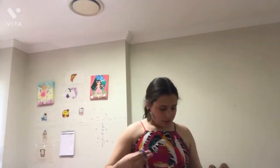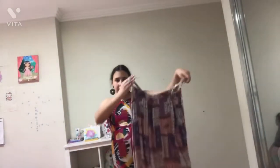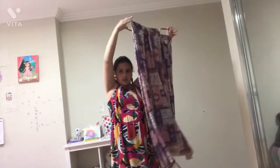Look, it's the freaking cutest thing ever. It's just for a house dress. Just for the house, I mean. Just change the angle so you guys can see. Oh my gosh, far out. I can't get the right angle. No, far out. I can't get the angle. Okay. This really cute dress. So I'm going to quickly try it on.